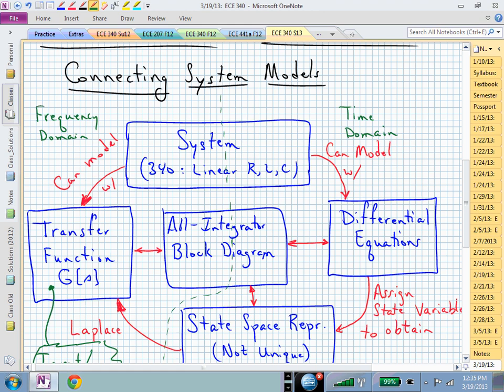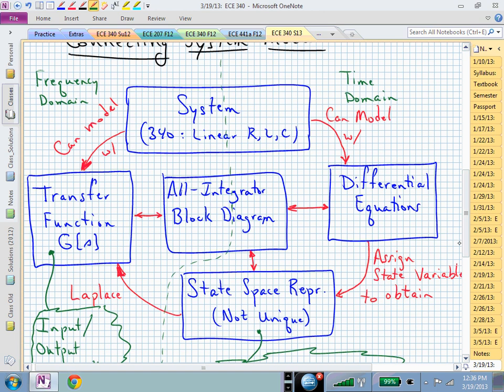So you can model that system with a transfer function G of S. You also should be able to write the differential equations that are governed by that electric circuit. Those differential equations may be coupled to each other, meaning voltages and currents are in all the different equations. Once you have differential equations, you now know how to get the state space representation.